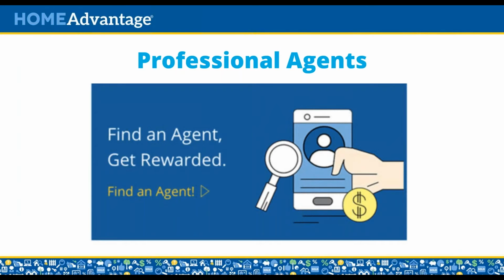Let us connect you with an agent so that you can tour the home you're interested in. All of our HomeAdvantage professional real estate agents have been vetted, certified, and approved by HomeAdvantage. They are full-time professional agents with at least 3 or more years in the business.